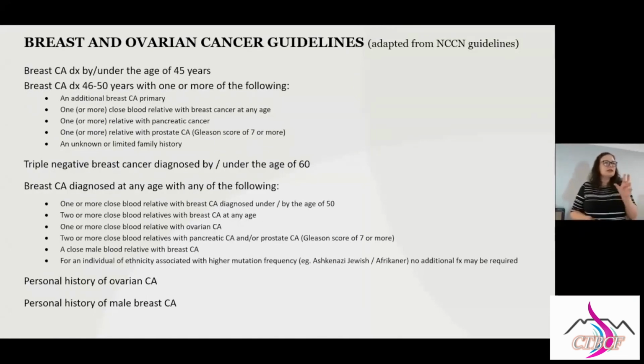But yeah, everybody's got a little bit of their own take on these guidelines, but this is a general guideline that one can look at. A personal history of ovarian cancer and a personal history of male breast cancer, those are definitely reasons to look into genetic testing.